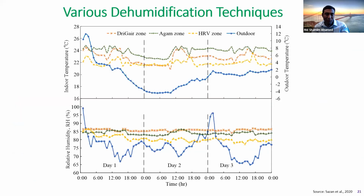So based on that, we tried to evaluate different types of dehumidification systems, like the mechanical dehumidifier, the desiccant-based dehumidifier, the heat recovery ventilation system, and the traditional outdoor ventilation system. You can see that the mechanical dehumidifier and the desiccant-based dehumidification system are more efficient in terms of maintaining the temperature and humidity level. But we definitely try to avoid mechanical dehumidification systems to achieve the goal of sustainability. And the desiccant-based dehumidification system has a major problem: it releases heat to the indoor space.